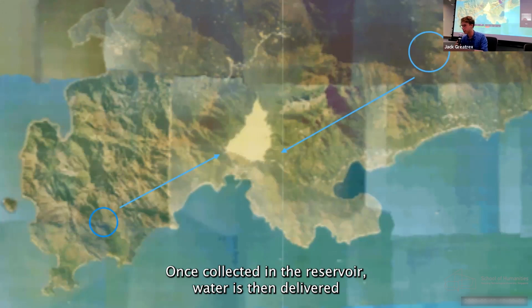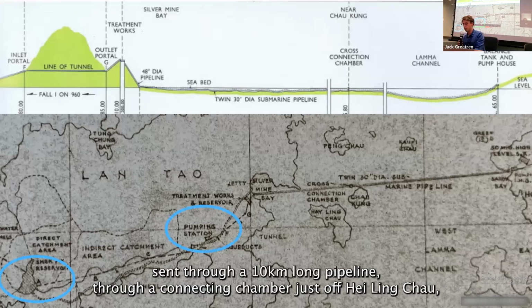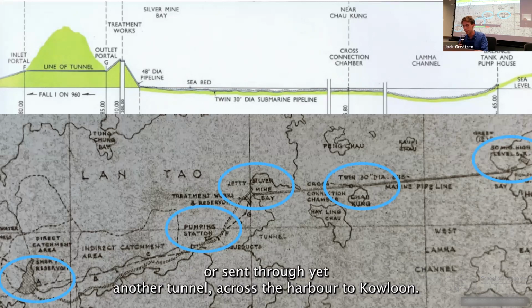Once collected in the reservoir, water is then delivered to Pui O, pumped to Mui Wo, sent through a 10-kilometer long pipeline through a connecting chamber just off Hei Ling Chau, received at Sandy Bay near Kennedy Town on Hong Kong Island, and distributed either in the urban center of the island itself or sent through yet another tunnel across the harbor to Kowloon.